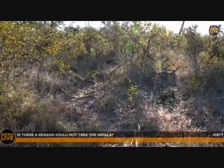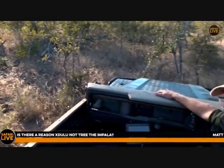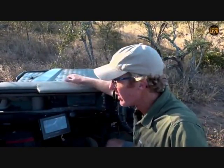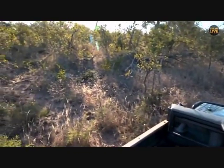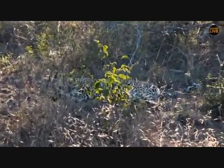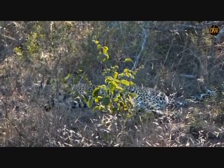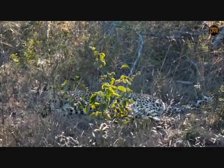Now, Matt, Shidulu did put that impala up in a tree, but it was later in the morning that she was busy trying to feed on it and moving it around a little bit in the tree, and eventually it fell out. Then she went down, and it looked like she was going to take it back up the tree, but I think she just didn't feel like it. She looked like she lost interest in taking it back up, and so she just lay down next to it on the ground. So it initially was up in the tree, it's fallen down, and she hasn't bothered to take it back up. That's the only reason those vultures now are having a go.